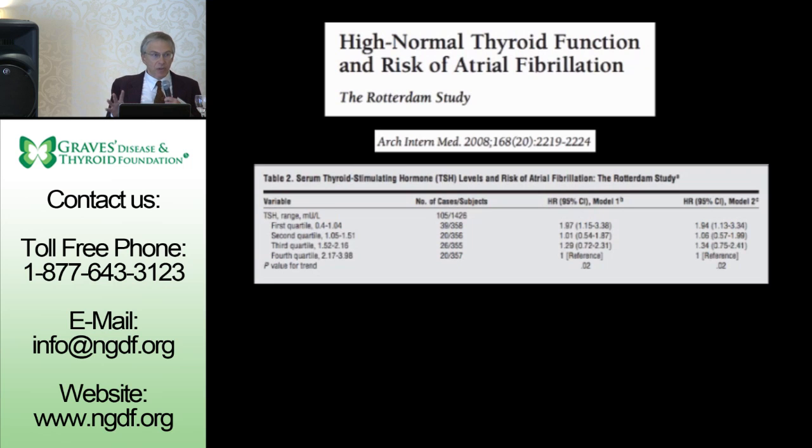But everybody's different. This has to be explained to people, and then you take the risk for the benefit. And that's your choice, and that's anybody's choice.